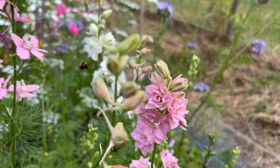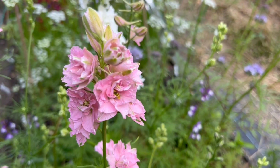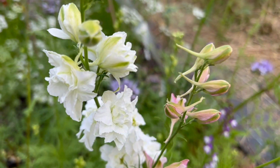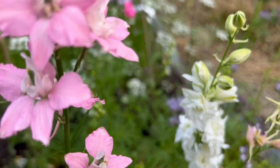And I can see lots of buds on the plants, so we should hopefully get lots of flowers in the coming weeks. Larkspur is great in arrangements. It adds a nice spike in your bouquets, and also I do use Larkspur for drying as well to go in my confetti too.